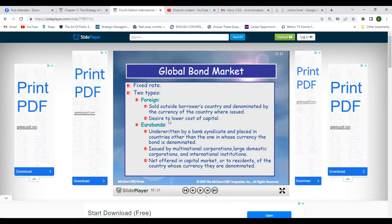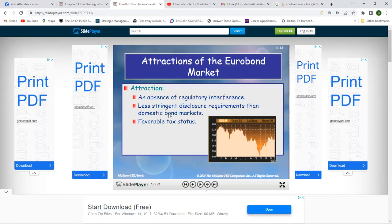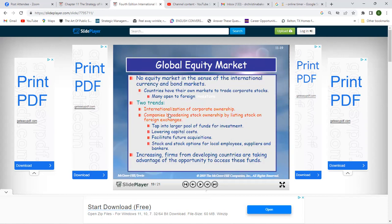The international bond market has fixed-rate bonds of two types. Foreign bonds are sold outside the borrower's country and denominated in the currency of the country where issued, out of a desire to lower the cost of capital. Eurobonds are underwritten by a bank syndicate and placed in countries other than the one whose currency they are denominated in, issued by multinational corporations, large domestic corporations, and international institutions. Attractions: the absence of regulatory interference, less stringent disclosure requirements than domestic bond markets, and favorable tax status.